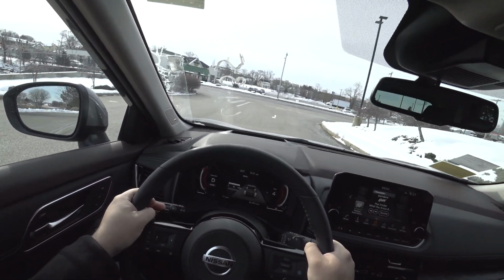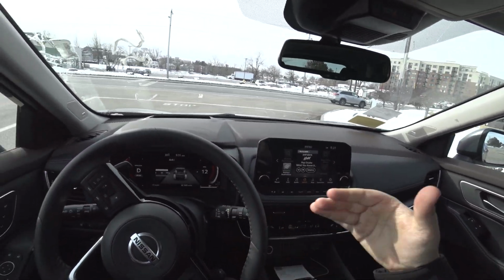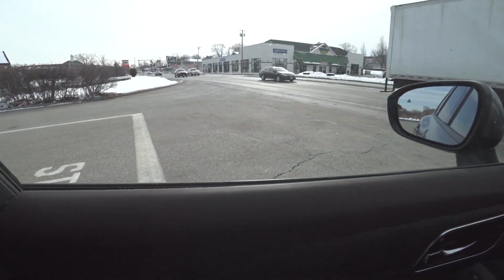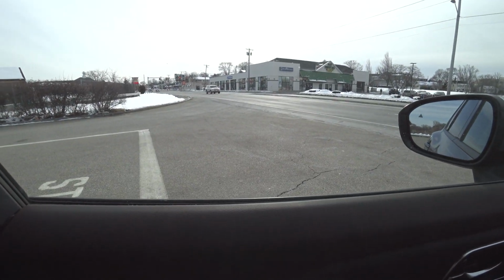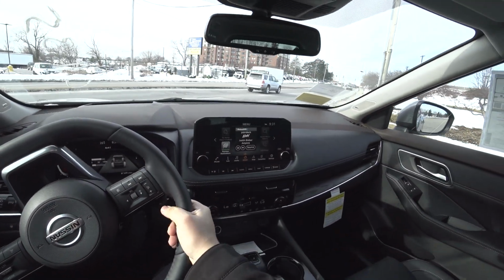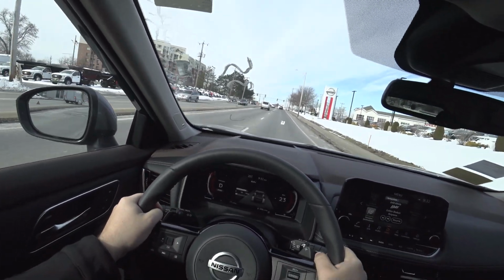Over the big bump, you can tell the suspension's really, really well tuned. There's no after effects over that speed bump or anything like that. If you don't want to hold the brake, you have auto hold, so it will hold the brake for you until you hit the gas. I like the feature, but if you don't like it, you can always disable it.